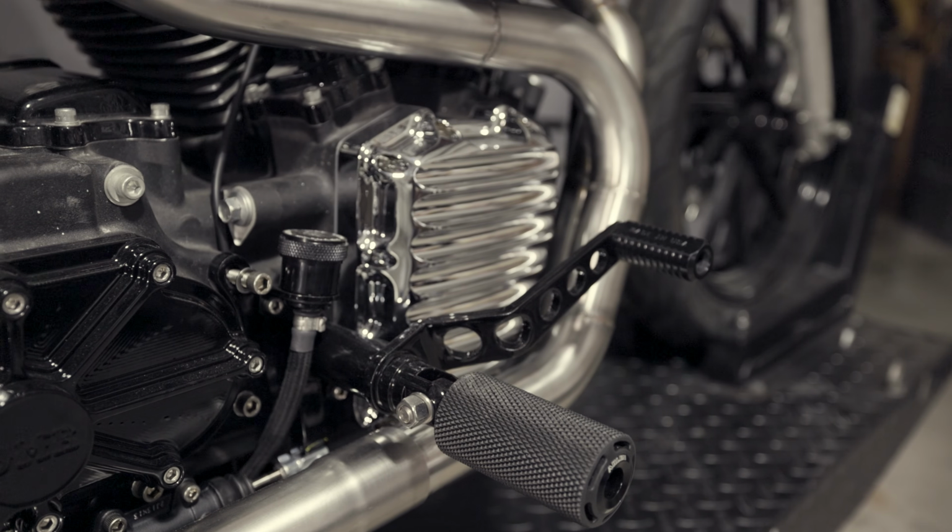These cushioned pegs are so comfortable. I'm running them on my bagger, on my ST, and I'll be running them on this FXR as well. They absorb a lot of vibration, so you don't feel it in your feet as much.